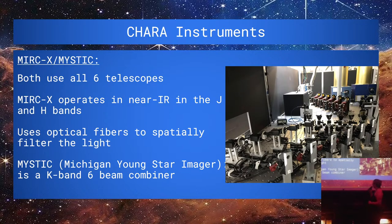But they use optical fibers, and MYSTIC itself is a K-band, so instead of operating in J and H, it does K, and this one stands for the Michigan Young Star Imager. Once again, astronomers, we really love our acronyms, and we will do a lot to fit a good word.